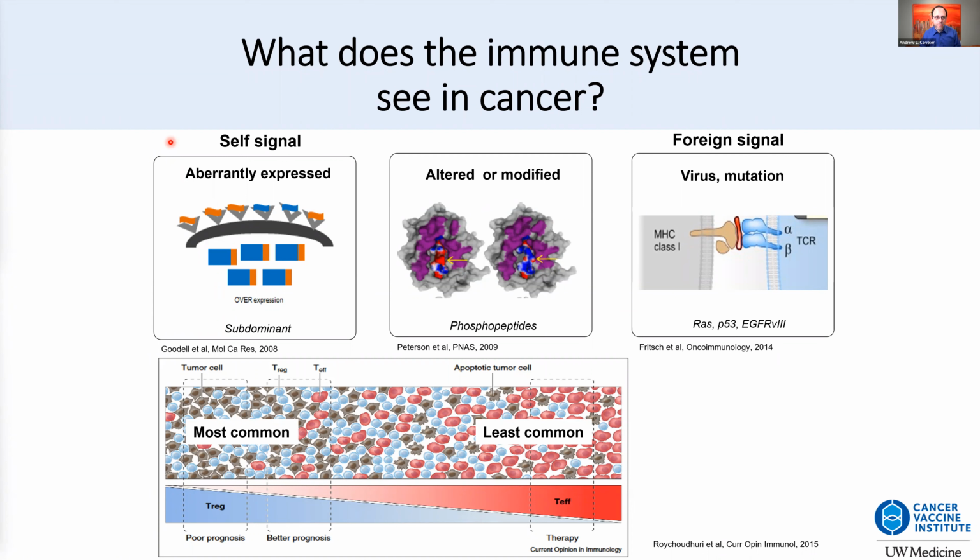In addition, sometimes proteins are just outright mutated, and when they change, that alteration or modification can potentially be seen as abnormal and can be seen potentially by the immune system. And then you can have foreign signals. Now that can come in by, once again, a virus, or once again, a mutated protein that is presented by the MHC molecules and presented to a T cell.